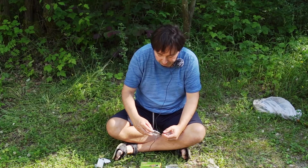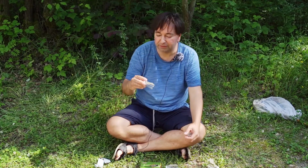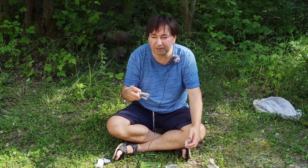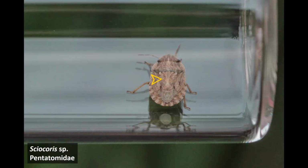Yeah, another Pentatomid where it's difficult to go to species level actually is Sciocoris. It has a brown color and a large scutellum, so you can easily see it's this group Sciocoris. But then going on species level is a bit more difficult, so we just leave it with the genus Sciocoris. And it's feeding on grains of grasses.